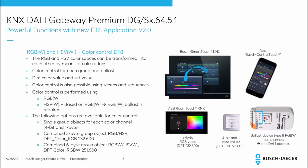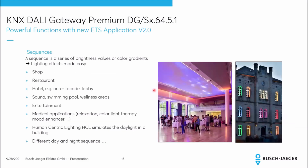And by the way, on the right side, you can see here a typical ballast from the device type 8, RGBW. The device has 1 address, but 4 outputs, or so-called 4 channels: red, green, blue, and white, and 1 common. So then let's come to the so-called function sequences.